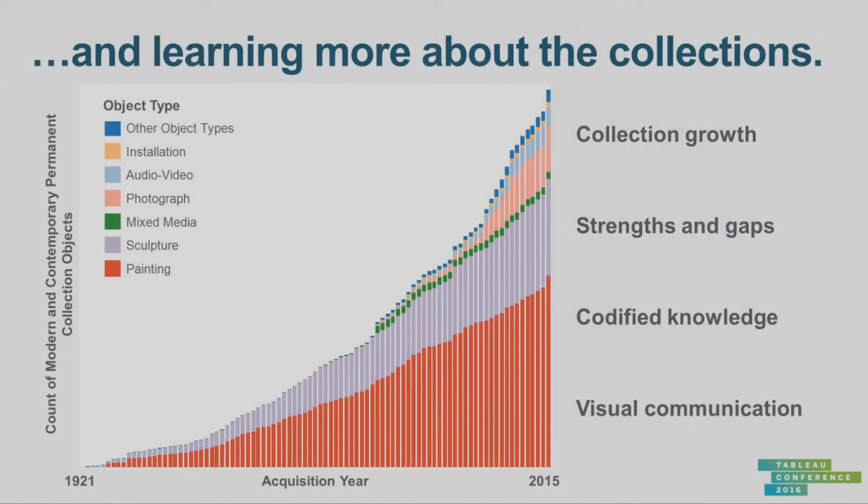So where we're moving next, and we are members of the art history community, right? So we always are looking to understand more about our collections, not just in a financial setting or a visitor-facing setting. What we've done is used this approach of visualizing our collections data through Tableau to just understand how our collections have grown over time. Where are their strengths? Where are their gaps? Are there ways that we can codify knowledge that somebody new to the organization can just pick it up and know how the museum has gotten to the point it's at, and how to communicate these insights in a visual way for all audiences?